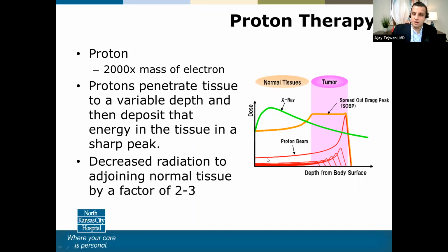Now, using a proton beam, which is here in the red, the proton impacts the tissue, and immediately as it hits the density of the tissue, it slows down, right? And delivers the dose here, and as it slows down, it's delivering dose. As we reach a certain depth, it stops, right? And this is the advantage of proton therapy, that you can direct where the exit is and where it's going to stop.